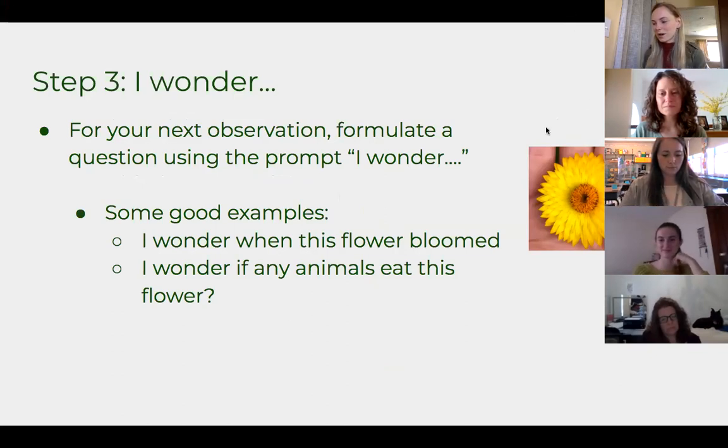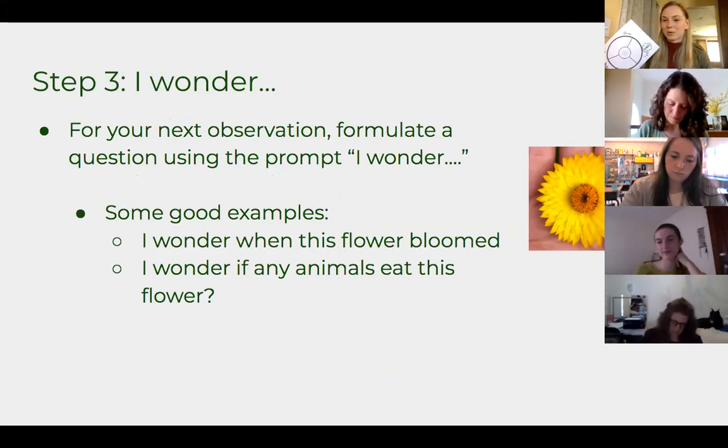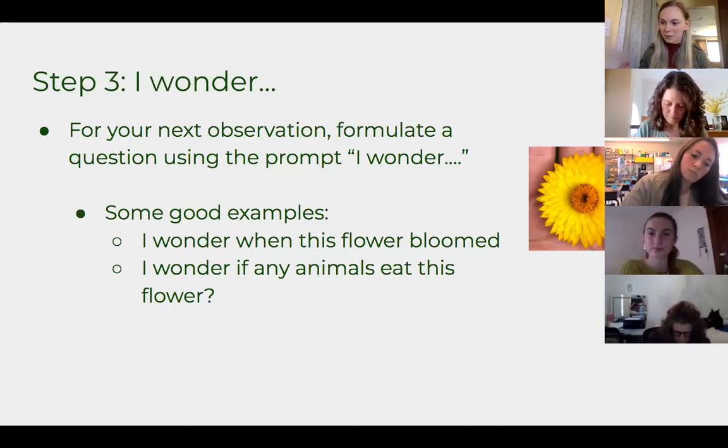All right, so the next prompt is "I wonder." And this one is coming up with a question based on our natural object. And as we ask questions, there's one really important point that we want to make. We really encourage students to ask questions that do not start with "why."